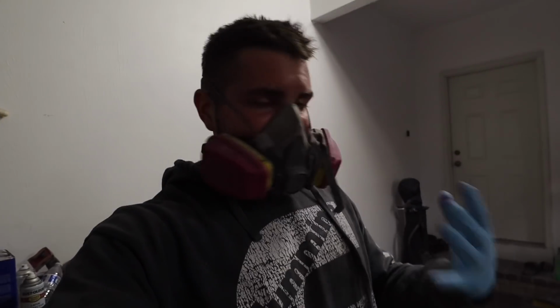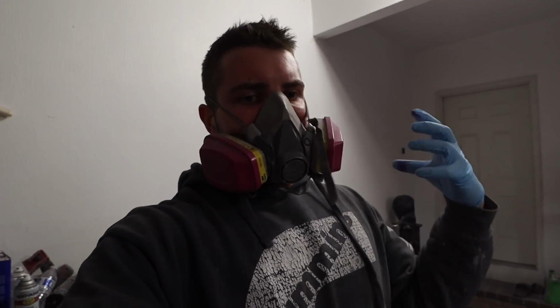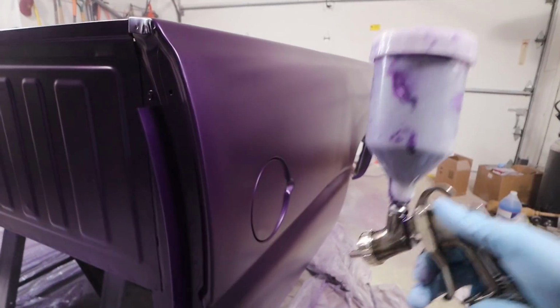Honestly, just gonna let it sit up, flash, so we don't got any runs or nothing. I want this to just go right for once and not have it crack or do nothing either. So gonna touch this up.